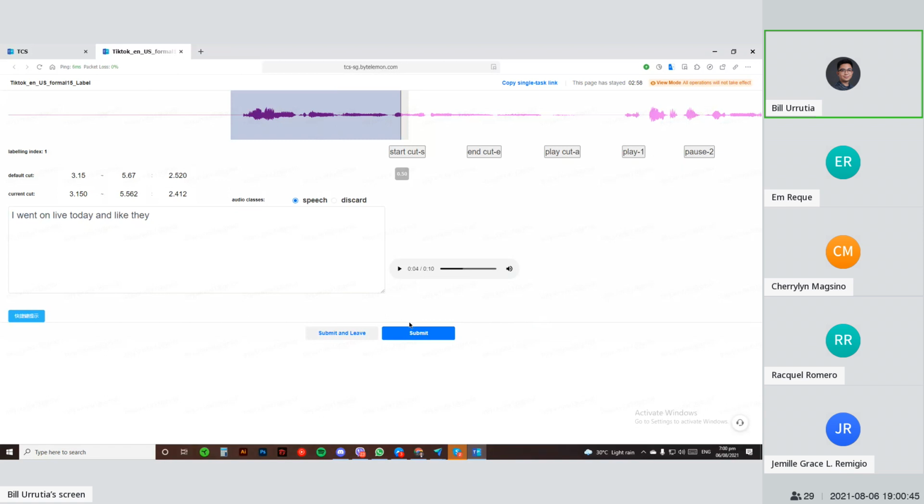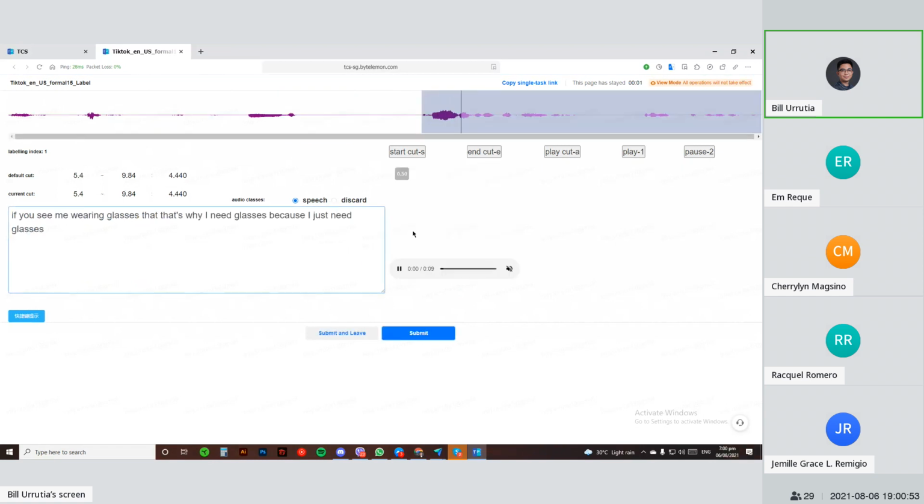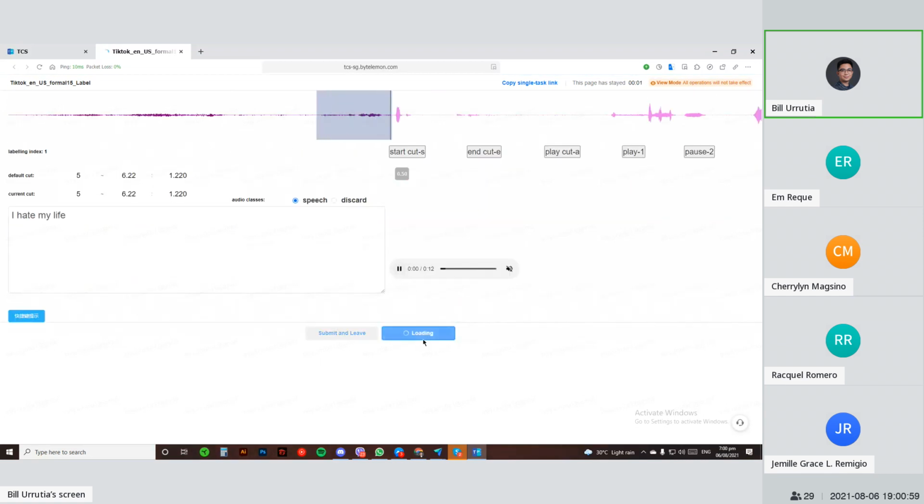Thank you. May tuturo din ako sa inyong trick that I do. Let's go to the next one. How far that should go? That's not this one. You see me wearing glasses? That's why I need glasses. You see me wearing glasses? Naghanap ako ng magandang example.